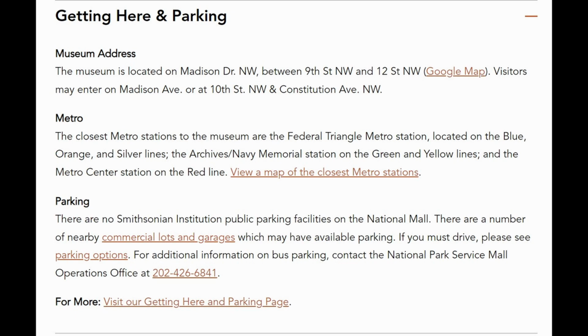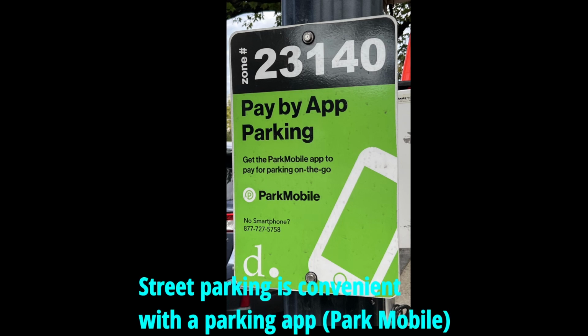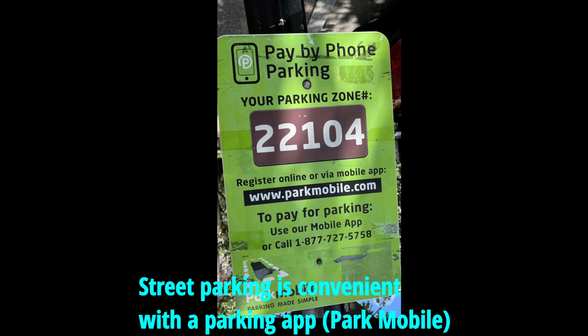However, parking garages are generally more expensive than street parking. During less crowded times, such as when there are no major events or holidays, you may be able to find street parking near the museum for a relatively low cost of $5 for 2 hours.